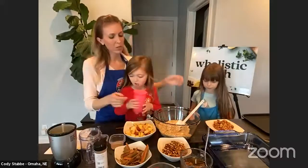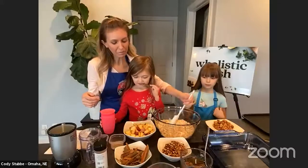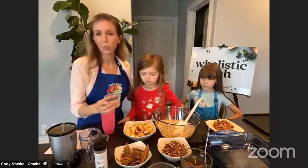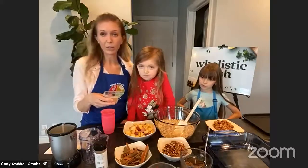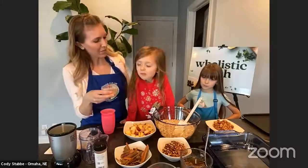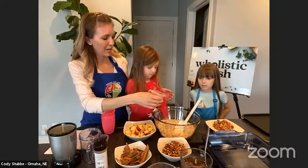So we're going to start with about 3 cups of old fashioned oats. And I have those right here. Then we're going to add in a few ingredients. We're going to add 2 tablespoons of ground flax seed. As you guys know, flax seed has those healthy omega-3s for you, so it's anti-inflammatory. You want to dump that in for me? Mm-hmm. That would be fabulous.